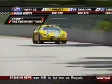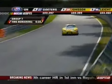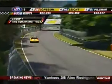Yes, you tangle with somebody on the track one week, and it just so happens you're parked next to him in the garage the next week. I'm not sure how that works, but it has happened many a time.